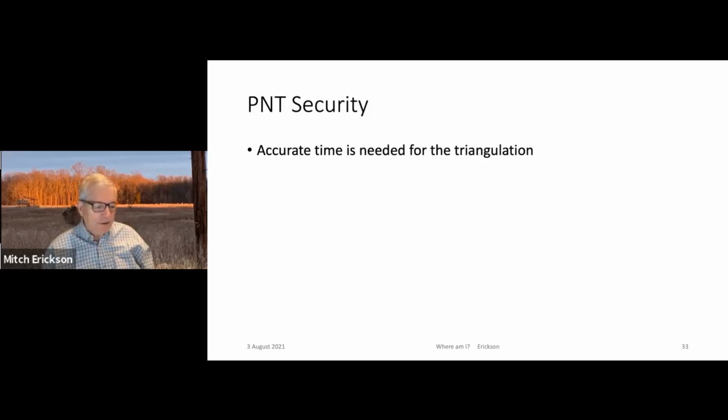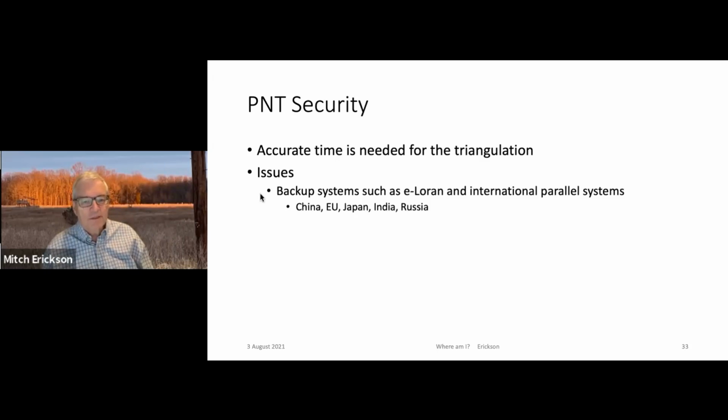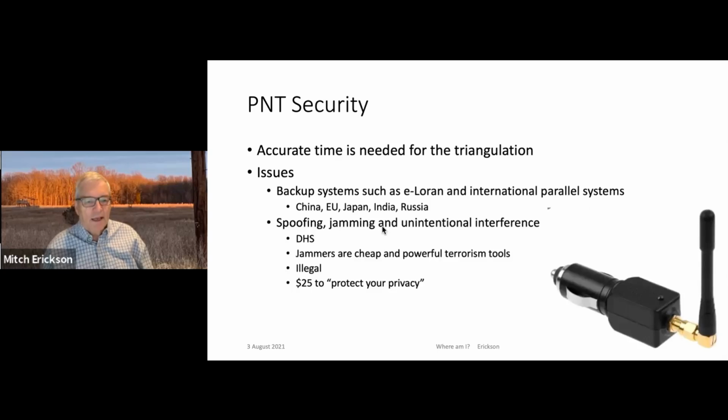Needless to say, part of the prevention of outages is security. And why we need that is for the accurate time, so people can't spoof the time that they did a stock trade, for instance. And I mentioned the backups, and I'll come to eLORAN in just a minute. And the security, and this is something I was working on before I retired out of Homeland Security.